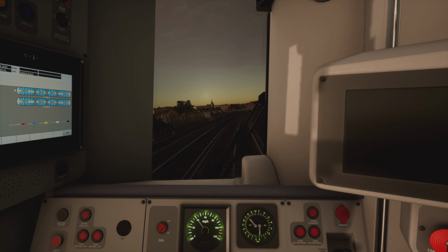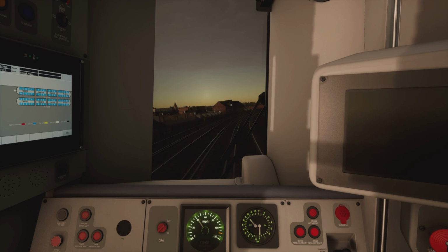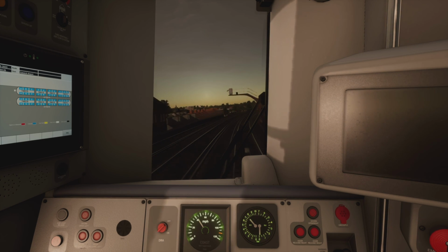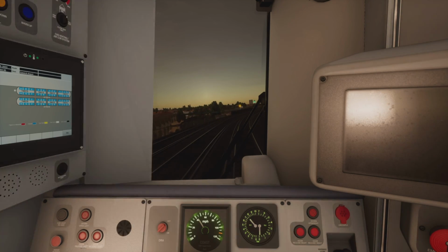So between London Victoria and Sawhurst, we're going to be travelling over a section of track that I previously covered in my Victoria to Reigate video. After Sawhurst, we're going to be on new territory, unseen territory.